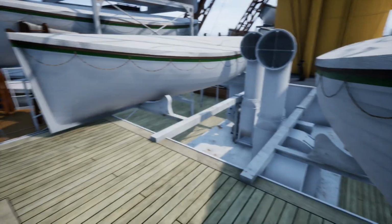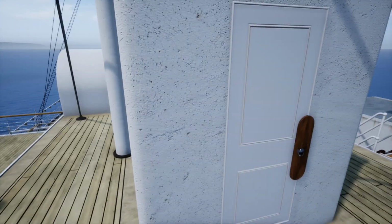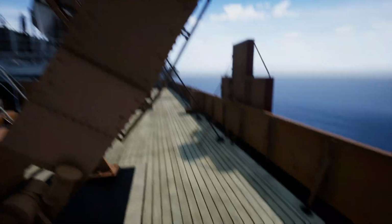Then back up top into a similarly perilous area where we were before. There's the fourth funnel, which was not fake. Actually did have a purpose. It wasn't for engine exhaust or boiler exhaust, but it was for ventilation of the lower compartments of the ship where all the machinery would have been. So that all looks well and good.